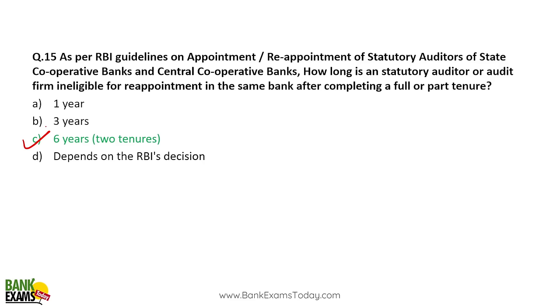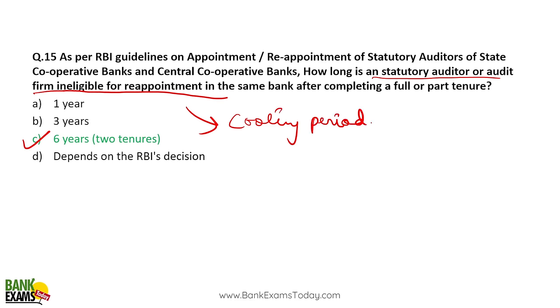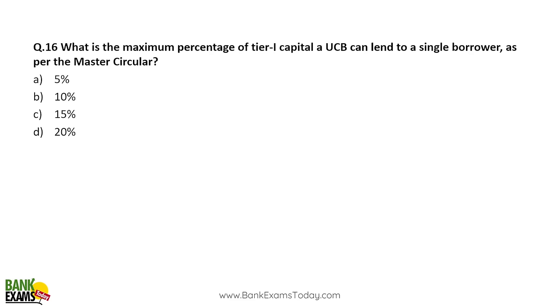So 6 years ka cooling period hai. Yehi question hai. The cooling period kitna hoga? Once 3 saal ka wo time nikal gaya, appoint kara apne 3 saal ho gaye unko, and then 6 years ka cooling period hona chahiye. How long is a statutory auditor or firm ineligible for reappointment? Isko financial terms mein cooling period bol dete hain. Cooling period, theek hai. So 6 saal ke liye nahi hire kiya ja sakta.